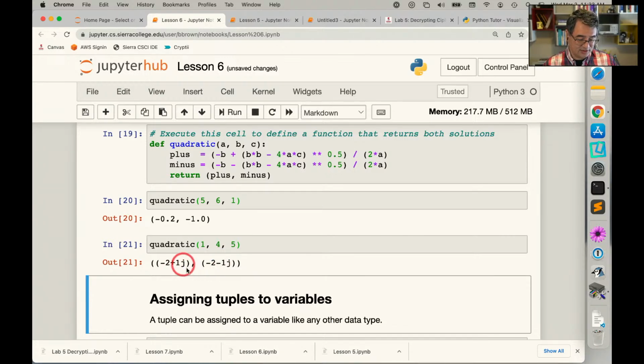In Python, complex numbers use the letter J instead of the letter I. That's actually because the developers of Python were engineers. And in engineering, J is typically used instead of I, because I is a symbol that's used to represent electric current. So J is typically used to mean the square root of -1, and that carries over into Python, where J is now used to represent the imaginary numbers. So just imagine that there's an I here instead of a J. But we get -2 plus I and -2 minus I as our 2 solutions.